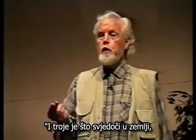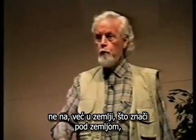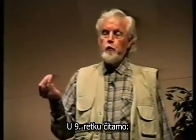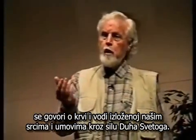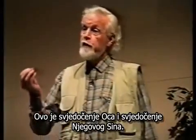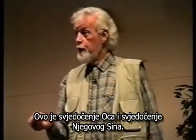It says, there are three that bear witness in earth, not in the earth, but in earth, meaning under the ground, the Spirit, the water, and the blood. And these three agree in one. Then, verse 9, it says, if we receive the witness of man, the witness of God is greater. And this, speaking of the blood and the water, presented to our hearts and minds through the power of the Holy Spirit. This is the Father's witness and testimony of his Son.